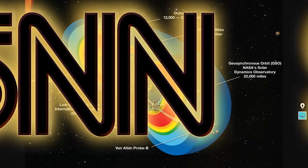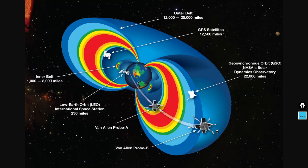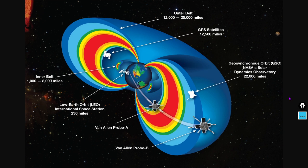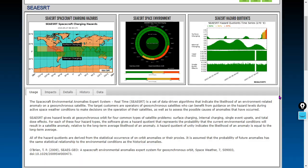Here at the Smash News Network, the next thing we're going to cover is Van Allen belts. Here's a diagram of them. And during geomagnetic storms, did you know we'll get a third Van Allen belt sometimes? Yes. These shrink. We get a third one. It's just what happens during a geomagnetic storm.